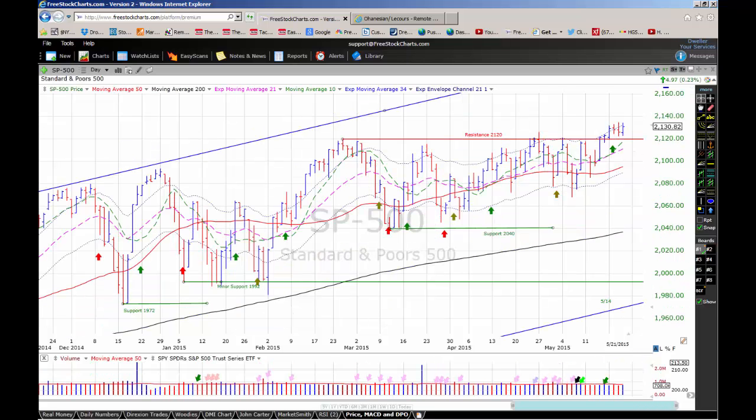The S&P 500 yesterday climbed 4.97 points, or 0.23%. It set a new closing high at 2130 and closed near the top of its daily trading range. Trading volume was heavier than the prior day, giving us an accumulation day. The S&P 500 continues to struggle with support resistance right here in the 2120 area. As long as we can hold that area, the S&P 500 is acting bullishly.